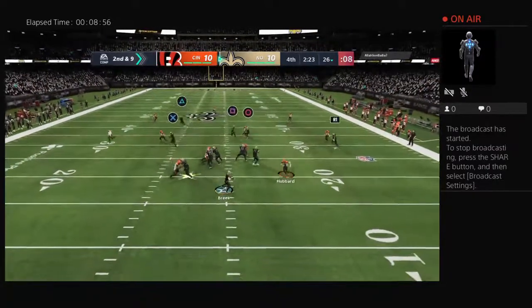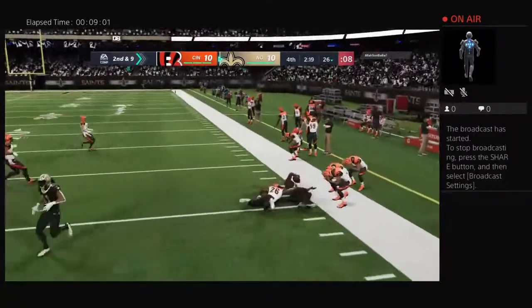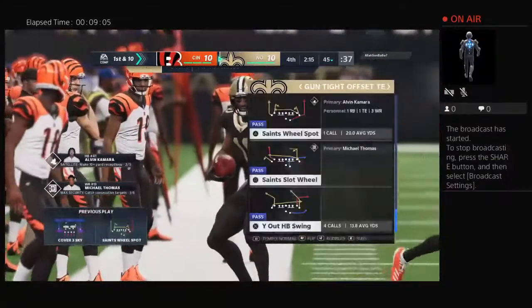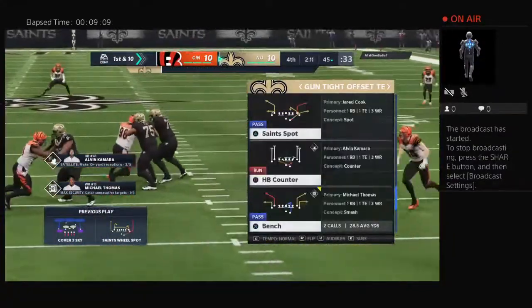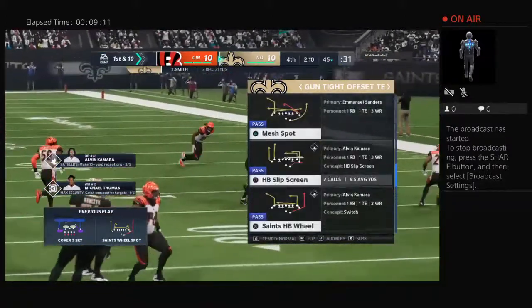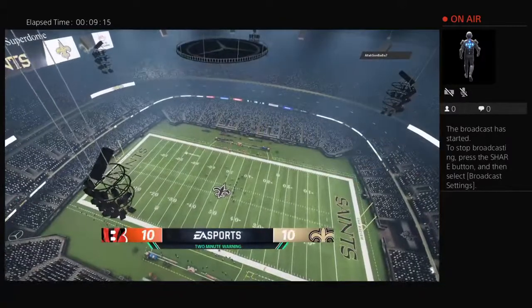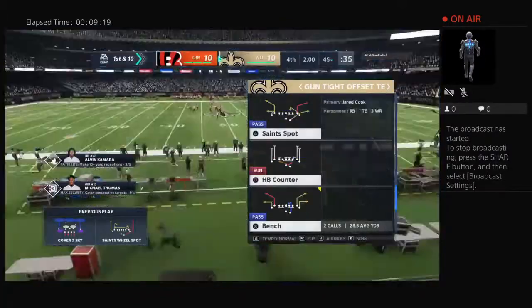To throw again on second down. Breeze. Wide open receiver complete. And they'll get it all the way up about 5 yards shy of midfield. That one a gain of 20 and a first down. First and 10 at the 45-yard line. Getting down to the good stuff. All tied with 2 minutes remaining on EA Sports.